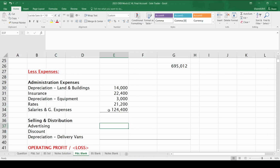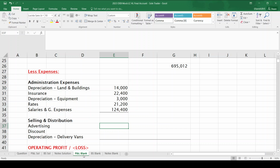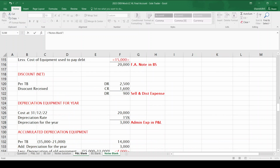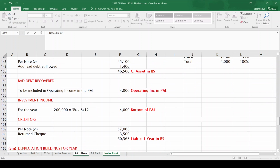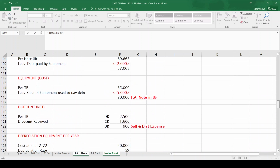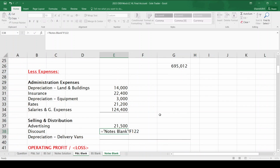Selling and distribution expenses. So advertising is the first one. Again, I don't remember any change to advertising, so that's going to be taken directly from the trial balance, 21,500. The discount, there was a note on discount because we received a discount when we gave the person the equipment. So if I go to the note here on the discount, it is 900 to selling and distribution expense because it's a debit balance.